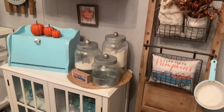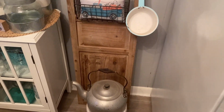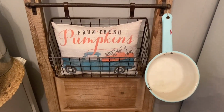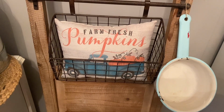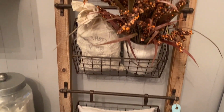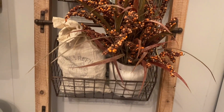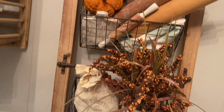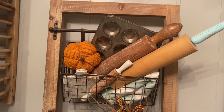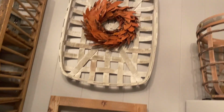And I have also this door here that I tend to decorate, you know, probably change it up at least once a month with something new. I decided to put the little Farm Fresh pumpkins pillow back in here that I got at the antique mall a few years back. In this little kind of crock, I usually change out the florals, so I put some fall ones in there. And then the top basket, I left the same. I just added a little orange pumpkin in there just to give it some color.